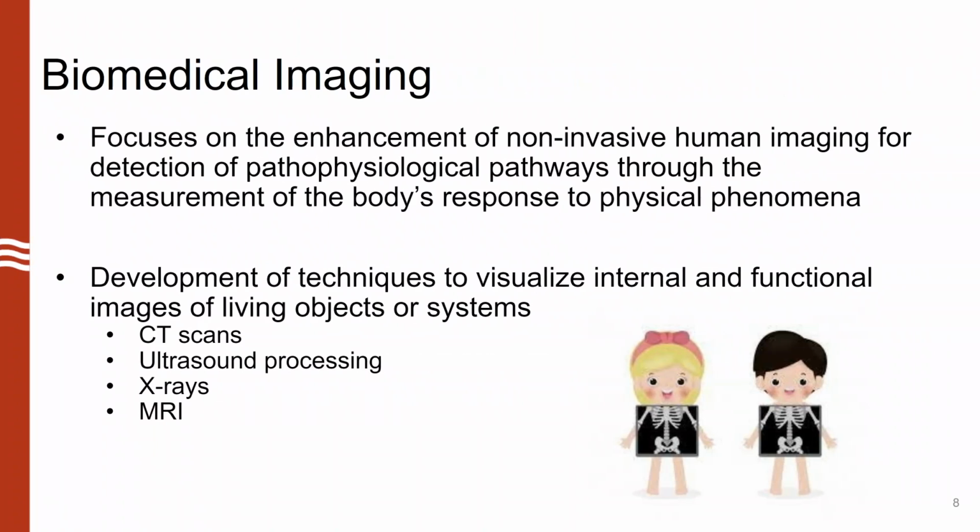So the biomedical imaging field is dealing with signals, basically, and this field focuses on the enhancement of non-invasive human imaging for detection of pathophysiological pathways through the measurements of the body's response to physical phenomena. This is kind of hard to understand, but one example is the MRI.